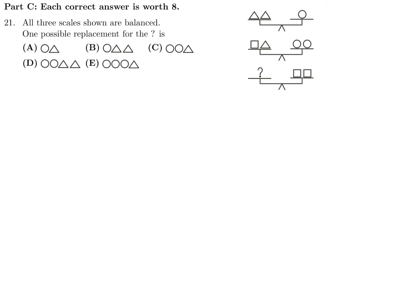Okay, well, let's talk about this. Two squares. Well, let's see. This one tells me that one square and one triangle is equal to two circles. All right. So, how does that help me? Well, if I were to subtract a triangle from each side, that would leave me with one square and two circles, subtract a triangle. Okay, perhaps that helps me a little bit.